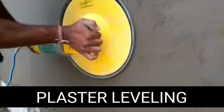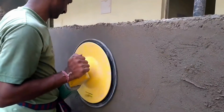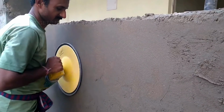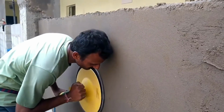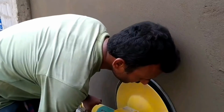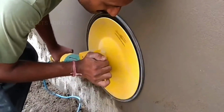Plaster leveling. If a builder needs to create a perfectly flat wall, he applies a layer of plaster. One of the last steps of the plastering procedure is to level the surface. 45 to 60 seconds after mixing the mortar, it starts to harden, which means the worker doesn't have much time left to remove the excess material and smooth the surface.